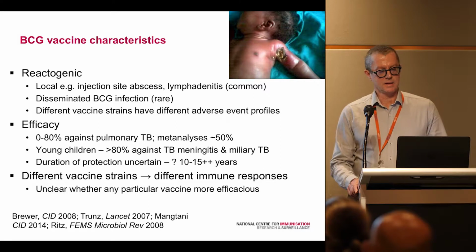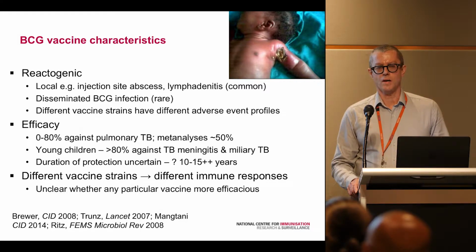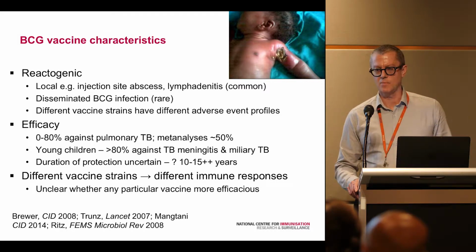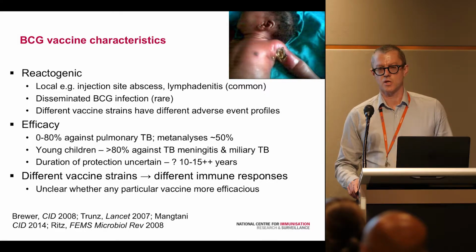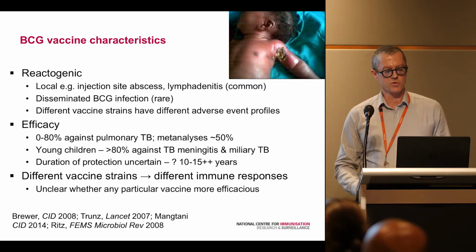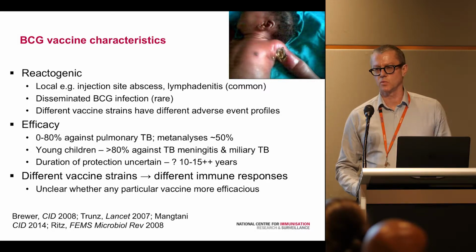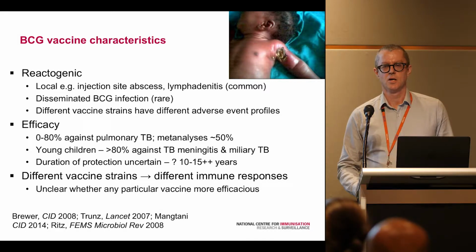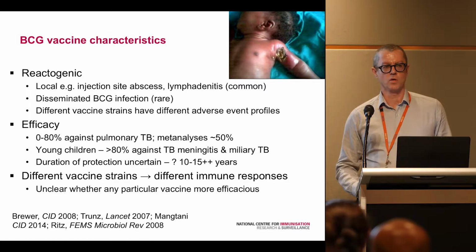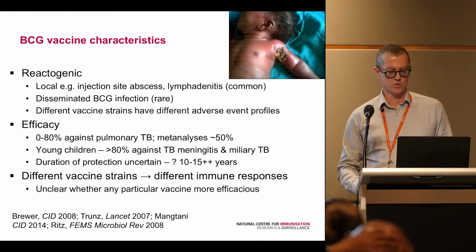Regarding efficacy, clinical trials have shown quite a wide range of results in terms of protection against adult type pulmonary TB, ranging from no effect at all up to 80%, and meta-analyses have estimated overall effect of around 50% protection. As Ben said, there's strong evidence of much better protection against severe childhood disease, so more than 80% against TB meningitis and miliary TB. The duration of protection from BCG is uncertain. Initially it was thought to be around 10 to 15 years, but more recent studies in some populations, including Native Americans, have shown considerably longer duration of protection, although with some gradual waning over time.